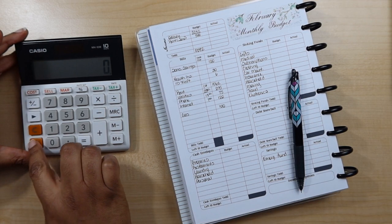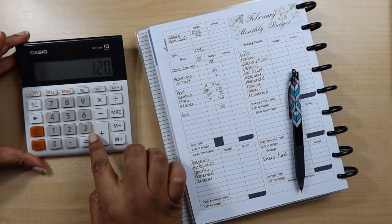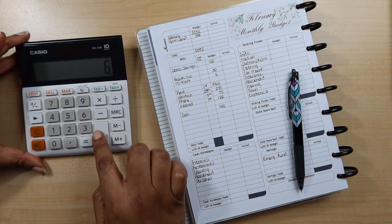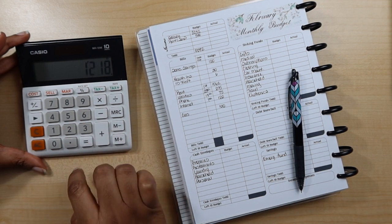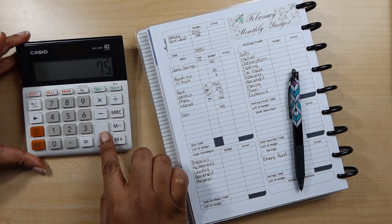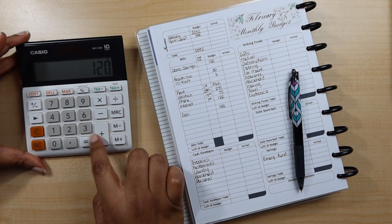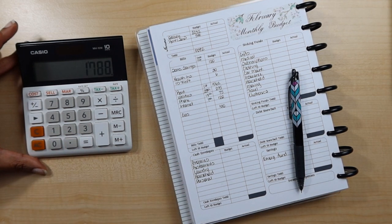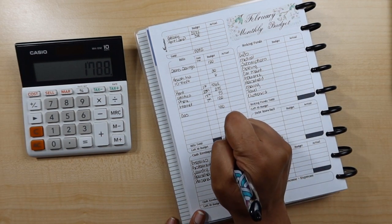So let's do some math. My son's savings, $120, $30 for health, $6 for identity theft, $10.62 for rent, $275 for utilities, $75 for my phone, $120 for my internet, and $100 for the gas for my car. And so my bill total is $17.88.